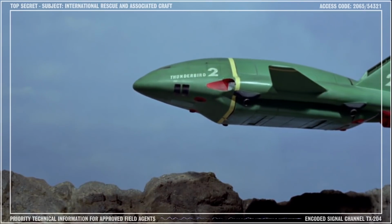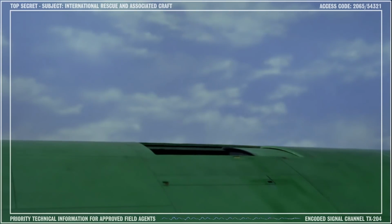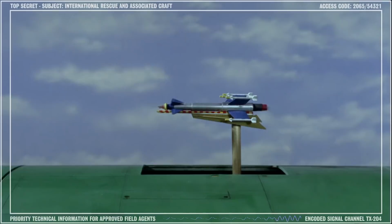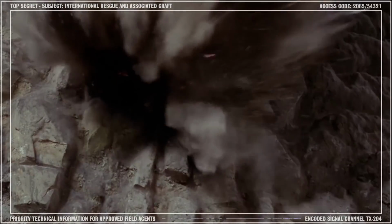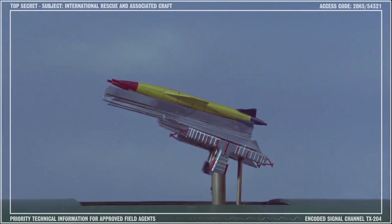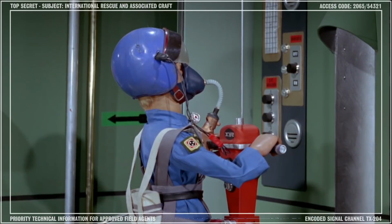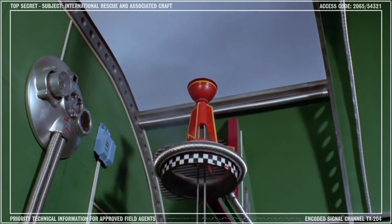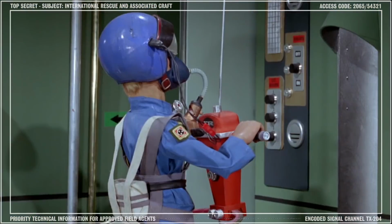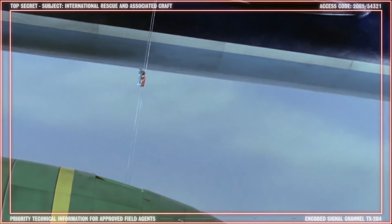As is also the case with Thunderbird 1, Thunderbird 2 is armed with a multi-purpose projectile launcher. The launcher is usually loaded with low-yield demolition missiles for clearing debris, though these can also be replaced with non-explosive missiles for use in unorthodox situations. The upper deck also houses the air-to-air rescue compartment. Like all of Thunderbird 2's equipment, the air-to-air rescue gear has been upgraded over time.